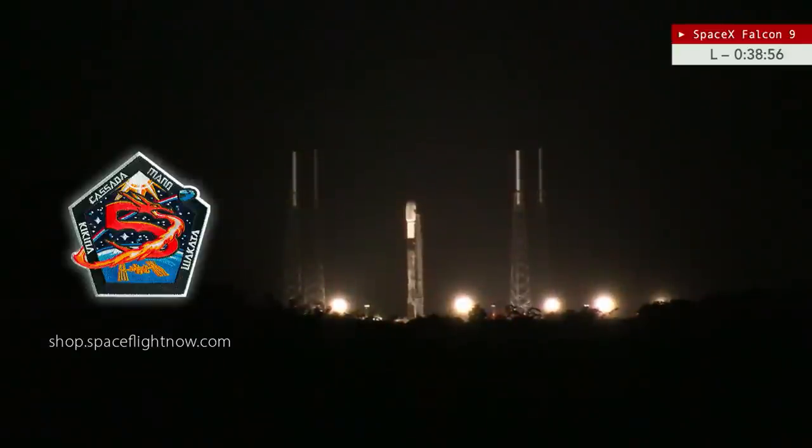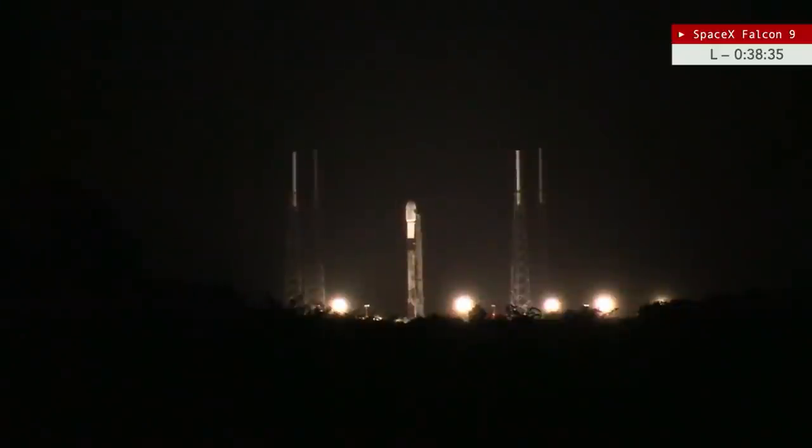Weather forecast that we expect to continue to have violations of lightning rules at T0. Folks, let's go ahead and set up for a 24-hour recycle. Launch time tomorrow will be, and local time will be, 21 hours, 48 minutes, 40 seconds. That's 01:48:40 UTC.